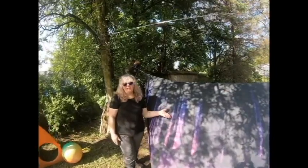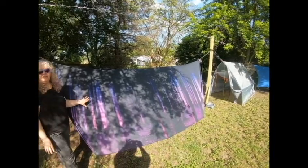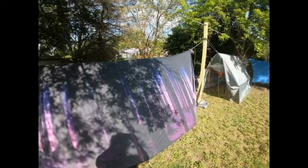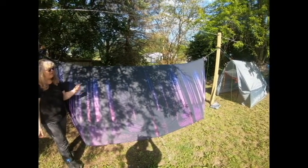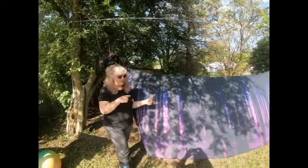So this is my tarp. You probably saw it posted somewhere else. This is my tarp from Trailheads Hammocks. Trailheads makes hammocks, tarps, sleeping bags. This is custom made. I picked the design. The design is pink starry nights, so you can see the pink and the purple. It looks like you're in the forest at night. I picked that to match my hammock. So instead of telling you a lot about it, I'm going to throw it over to John from Trailheads Hammocks to tell you more about tarps.